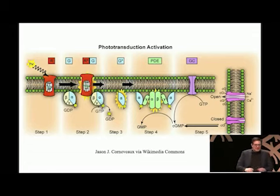But once this photon changes the shape of this molecule, you need a completely separate system with 3 more enzymes to reset it so it can receive the next photon.